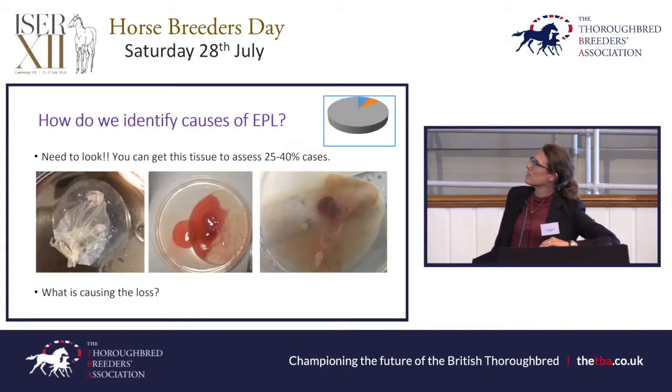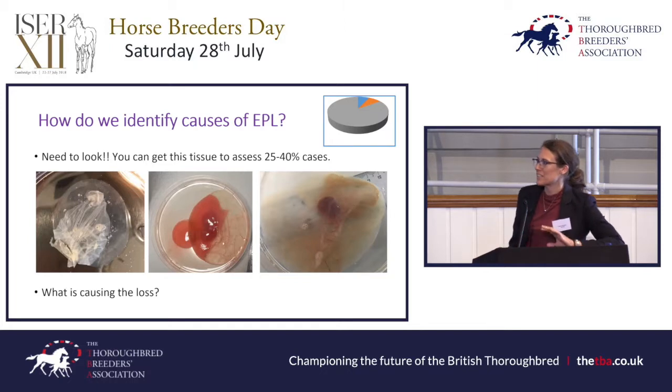So what about causes of early pregnancy loss? Well, when I started on this about 8 years ago now, we really knew nothing, and we hadn't really looked very closely because we thought these would just all end up in the fields. But over the last years, we have identified 75 pregnancy losses that have been submitted to the laboratory that look like this. So we can certainly get them. By looking at these, we can hopefully start to unravel the underlying causes. So what is causing the loss?